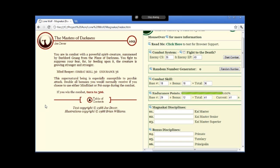You are in combat with a powerful spirit creature summoned by the Dark Lord Nag from the plane of darkness. You fight to suppress your fear by feeding upon it. The creature is growing stronger and stronger. Endurance 30. Combat skill 30, endurance 36. This supernatural being is especially susceptible to psychic attack. Double all bonuses that you would normally receive if you choose to use either Mind Blast or Psi Surge.